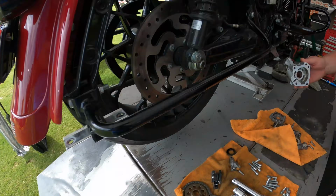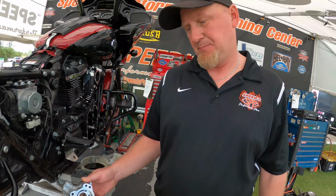Now this particular bike, we're going to upgrade the pump and plate as well. His particular oil pump had some scoring in it, so we're going to upgrade it to the SNS oil pump and plate, which will also add more oil flow and everything to the bike as well. So yeah, hopefully we'll have that done in a few hours and get it up on the dyno and then dial it in and make some power for the customer. All right, so we're going to go ahead and take a look at another problem this bike had.